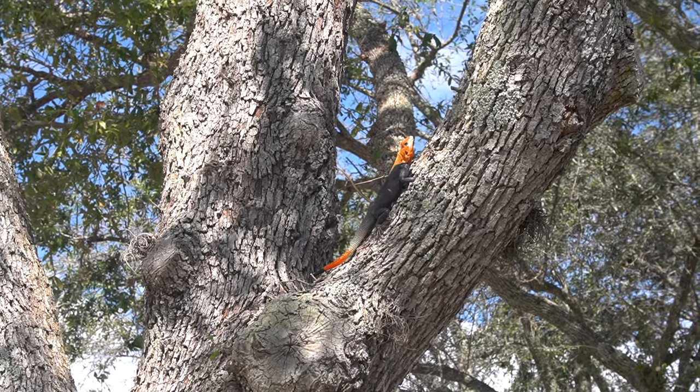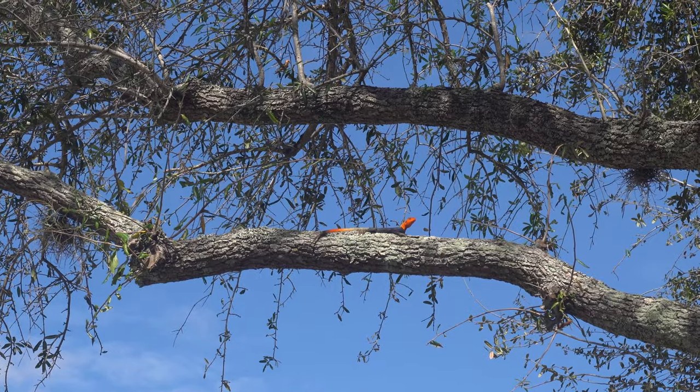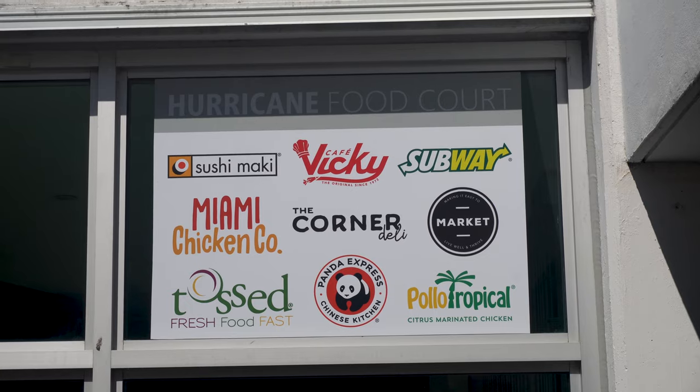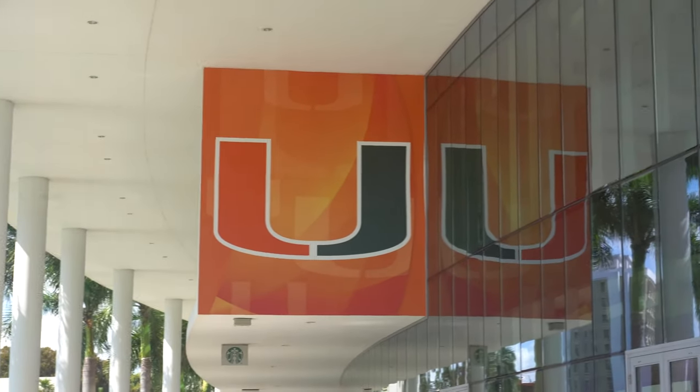But we're not in Sierra Leone right now. We're not in Cameroon, nor Ghana, nor the Congo. These lizards and I are nowhere near Africa. Instead, we're in Florida, specifically on the University of Miami campus.